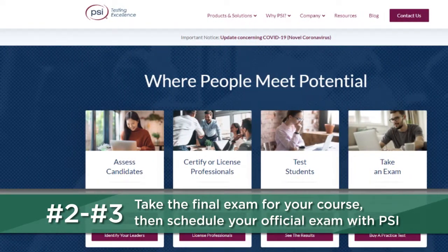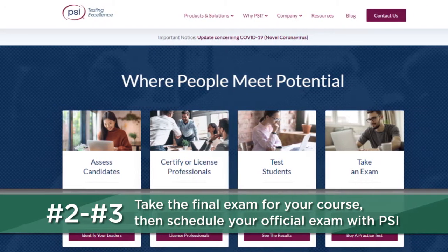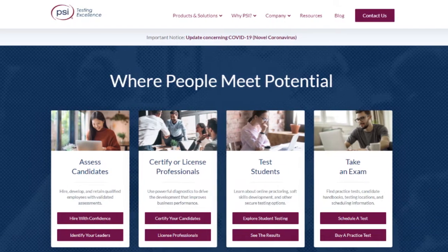Step three, you'll schedule your official licensing exam with either DC or Maryland through a company called PSI. PSI will schedule that exam typically in person. It will be proctored and timed. You'll have a national portion of the exam as well as your state-specific portion of the exam. Now, assuming you pass, congratulations, the hard work is mostly done.